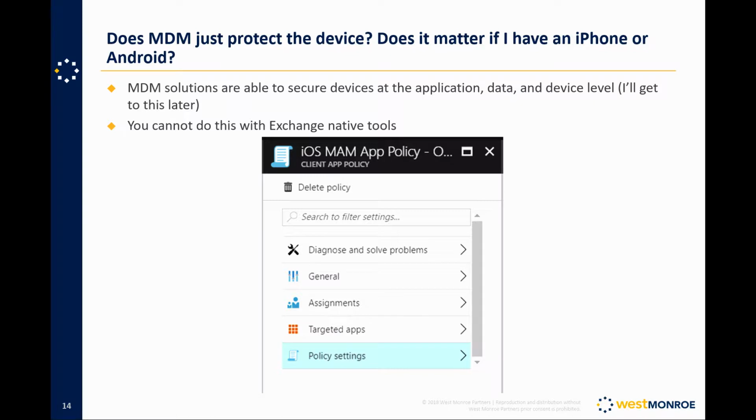So I've talked a little bit about mobile device management, but that really is only focusing on the device. And it doesn't matter if you have an iPhone or an Android or even a Windows phone for that matter, but mobile devices can be secured and encrypted from the device, but also at the application level, which, like I said earlier, you can't do with Exchange ActiveSync.